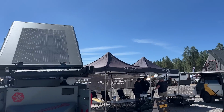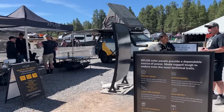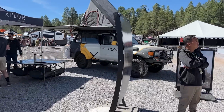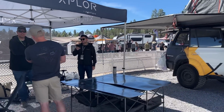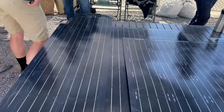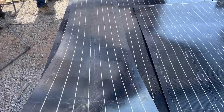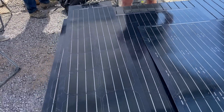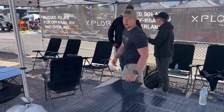Next on our list are these solar panels by Explore Sunflare. They are super thin, flexible, and crazy efficient. So this is the solar panel. So tell me a little bit more about it. I know these are designed so cells can be covered up and they still work, right? So what we have here is Sunflare Solar.